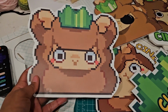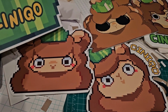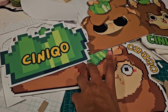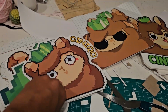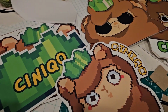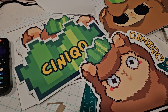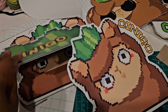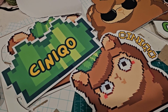So here's the first one. Here's the second one, the one of the hat with my name on it. It's probably going to go on the top of the booth. And this one is just the Java and my name again. My actual booth colors are mainly brown, green, and yellow, so I'm trying to emphasize that and add more branding to my booth and products. I'm only making these three because it's short notice.